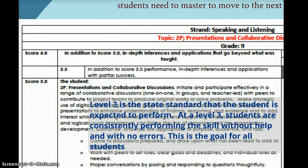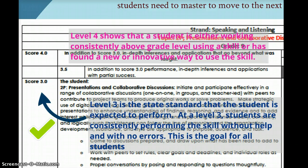At a level 3, the student is working at the state standard the way the standard is supposed to be completed. At level 3, students are consistently performing this skill without help and with no errors. This is the goal for all students. Level 4 shows that a student is either working consistently above grade level, using a skill, or has found a new or innovative way to use the skill.